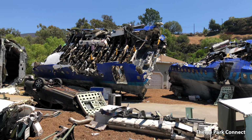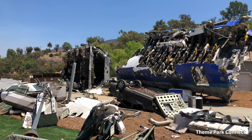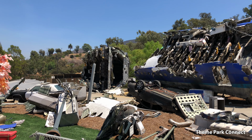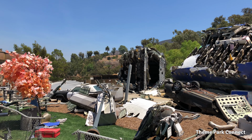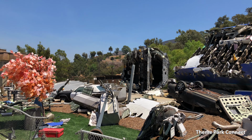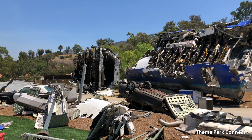The airplane crash site set is a perfect example of a set that is all designed around the vision that Steven had. When you first began to sit down to talk about War of the Worlds, I thought, what if the 747 goes down right in a big neighborhood? Because it's just something you don't see.